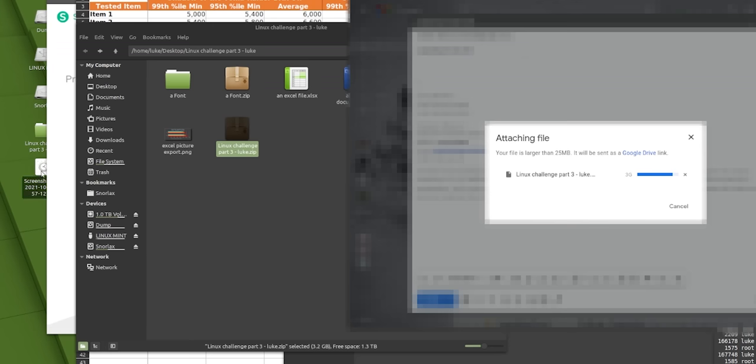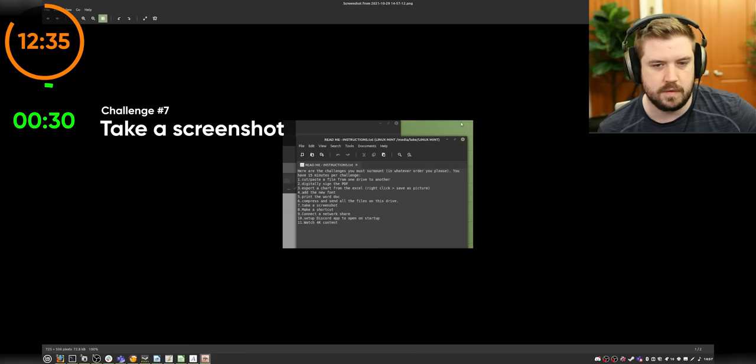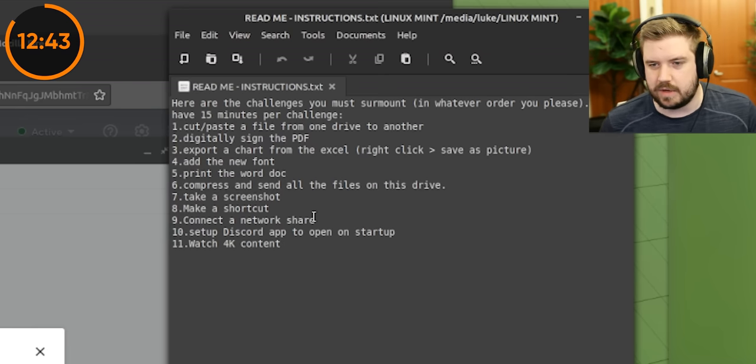Bang. It just shows up right here. I'm going to throw it in the Linux challenge folder, and there it is. There's a screenshot. I'm going to wait for make a shortcut. I didn't read this line before I started this. I don't have a network share.